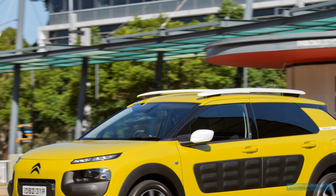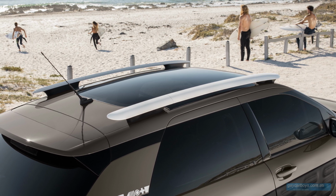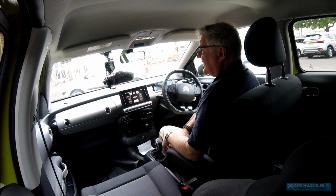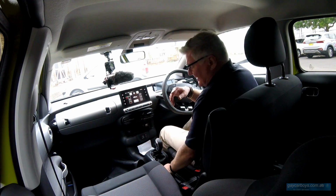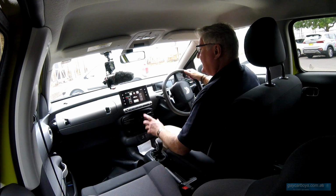There's also the gloss white roof bars, because they all have roof bars. If you want, there's also a thermally insulated glass sunroof. The things that I like about it, I've always liked about it. The armrest though, that's in the way when you try and use the handbrake. So you have to take that out of the way to put the handbrake on. But at least now it does have a proper automatic transmission.